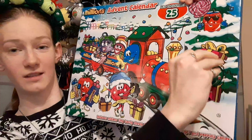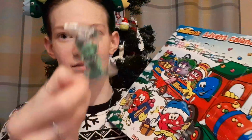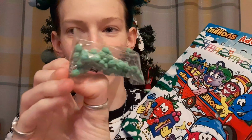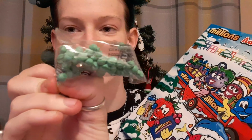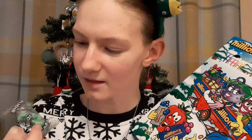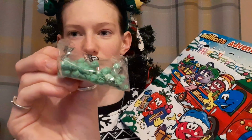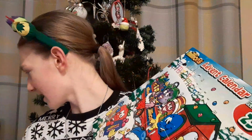Couldn't find it for a second there, it's just here. I haven't actually had any of these. I've got them kind of stockpiled for now, but got another set of these. I think these might be either the apple or bubblegum ones, not too sure, but there's that.